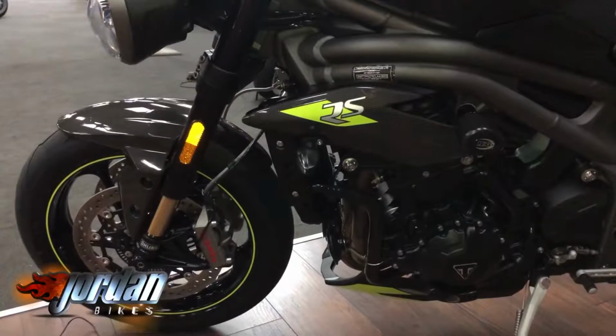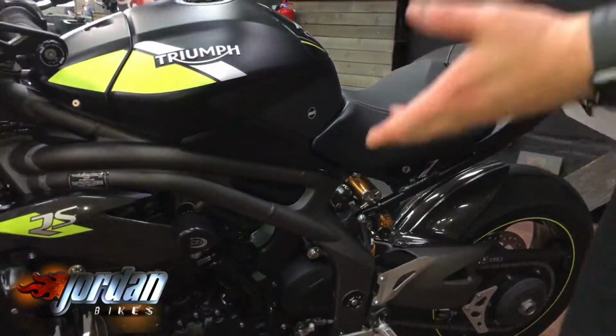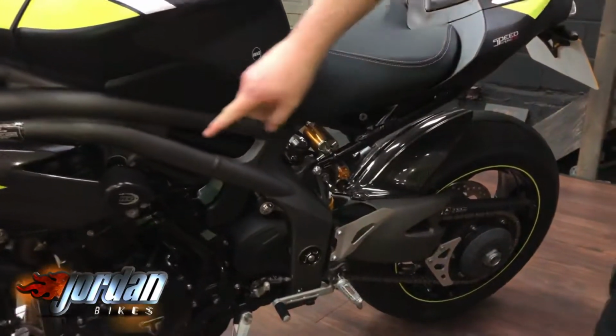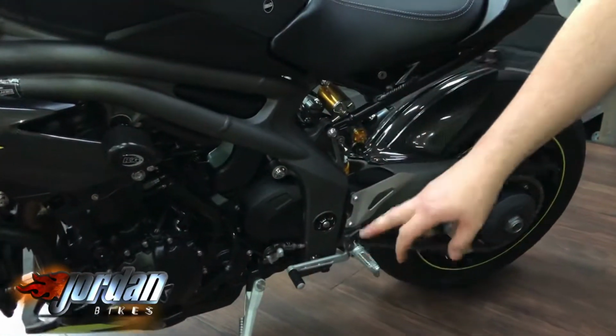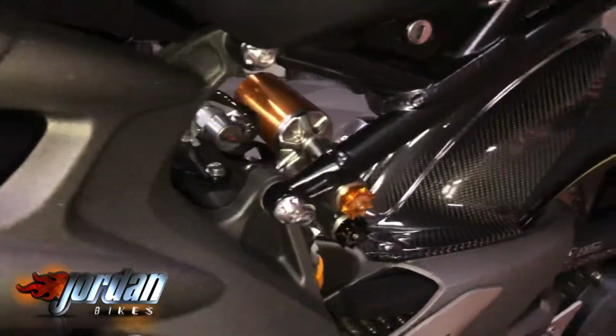So the bike also runs on a keyless ignition. So as long as the key is somewhere near the bike, in your pocket, the bike will start. You've got R&G crash protection there and at the bottom of the engine. They come with a quickshifter. Of course, you've got the Ohlins rear shock and the carbon fibre rear hugger.